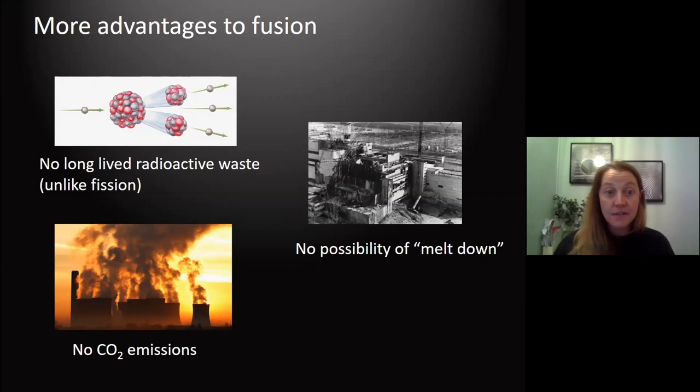So I'm just going to put my cards on the table here. Fission, which is the kind of nuclear power that we have now, I'm absolutely pro that. It's something we absolutely need because it doesn't produce carbon. Okay, yes, it produces radioactive waste. It's pretty efficient though. But the problem is it does produce long-lived radioactive waste.